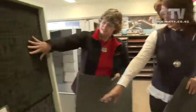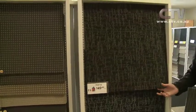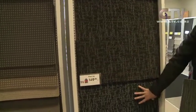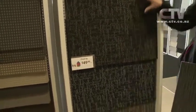Yes, exactly. And these are the selection we have. These ones here are bigger tile. These ones here are $49.90. Now we've got this one installed in our office, we'll show you that shortly. But they're really nice.